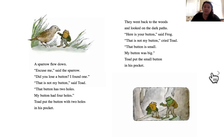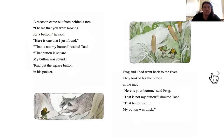They went back to the woods and looked on the dark paths. "Here is your button," said Frog. "That is not my button," cried Toad. Let me read that again. He cried it. "That is not my button," cried Toad. "That button is small. My button was big." Toad put the small button in his pocket. A raccoon came out from behind a tree. "I heard that you were looking for a button," he said. "Here is one that I just found." "That's not my button," wailed Toad. "That button is square. My button was round." Toad put the square button in his pocket.